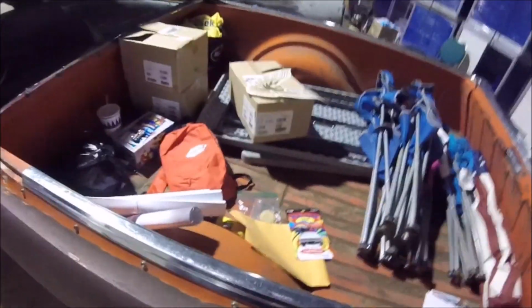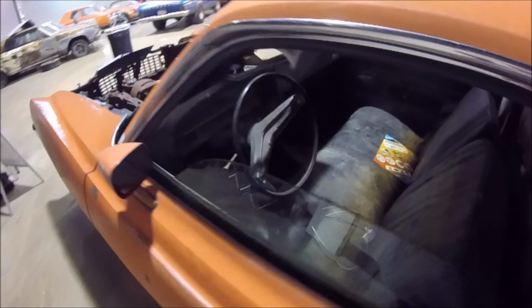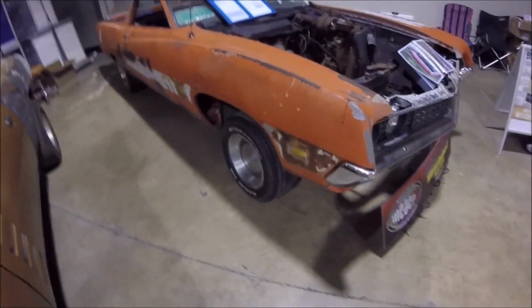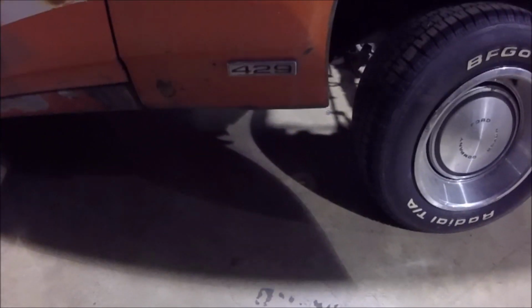It was sitting out in a field, and they were able to rescue it, I think, for $600, $400, something like that. Engine obviously is long gone, so is the transmission. But it's a really neat car. See the original 429 badge down there.